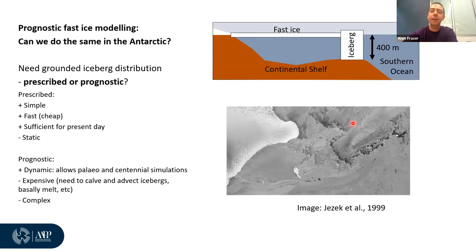Can we do the same in the Antarctic? Well, unfortunately, it's a little bit more difficult in the Antarctic because we have this mechanism of grounded icebergs, which is strongly associated with fast ice distribution in the Antarctic. So we have an option now of either prescribing the location of these grounded icebergs, and that can be parameterized, or doing it prognostically. Now, if we do it by prescribing these grounded icebergs, it's relatively simple, it's fast computationally, and it's sufficient for present day because these fields of grounded icebergs don't tend to change very much. Individual icebergs come and go from these fields, but these fields tend to be in the same location with the same kind of iceberg density.